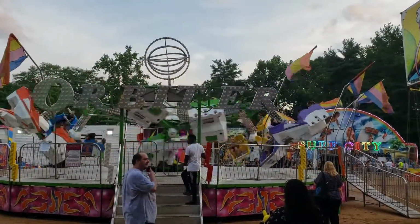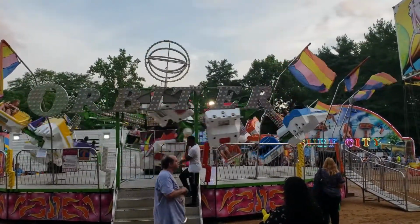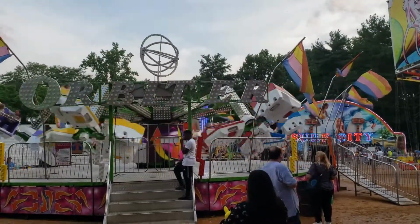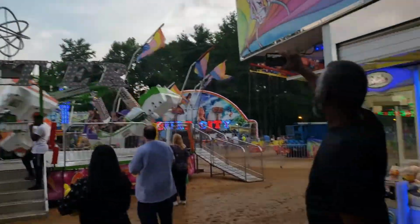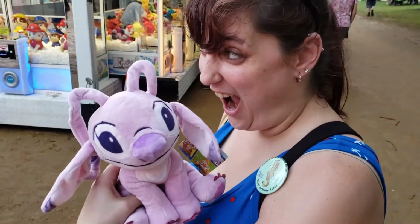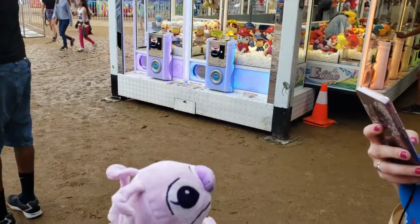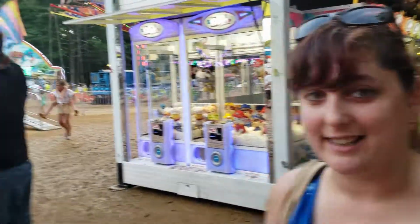Yeah, this ride, this is what I call the no. Also, still no. Angel! You don't have an angel. I don't. Well, you do now. I had a bigger one, but that became our cat. She likes it.